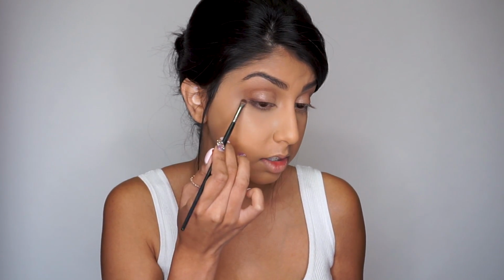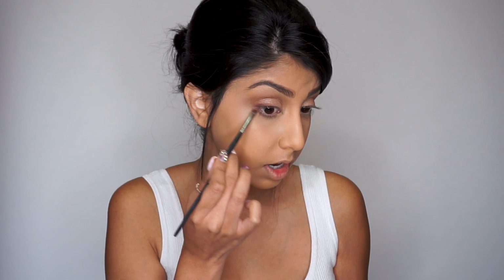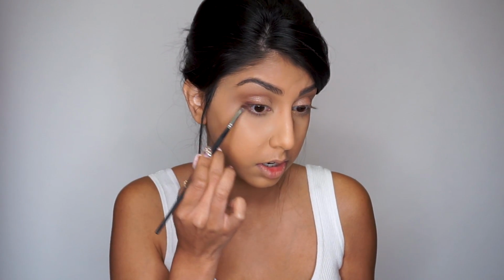And you want to make sure that these two parts here connect. So just take a little bit and make sure they're connecting as well so it looks like a nice smooth transition. I also just wanted to note that I didn't take the brown all the way into the inner corner on the top or at the bottom.